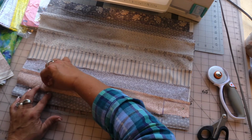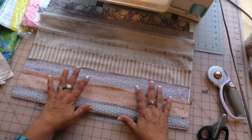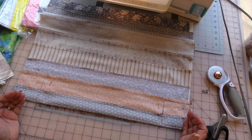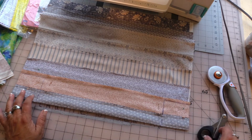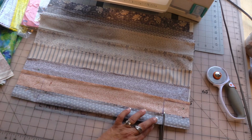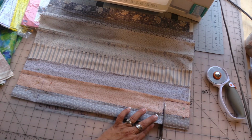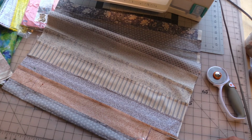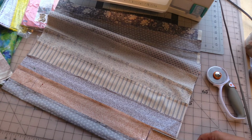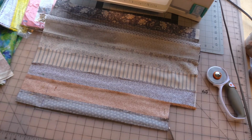But anyway, the reason you're doing this is you want to stabilize where you're going to be cutting. So make sure that you can cut where you've marked without hitting a pin. And you're going to just cut out these squares like so from both layers, so that you've got a gap right there.